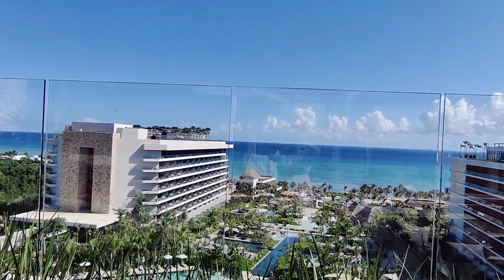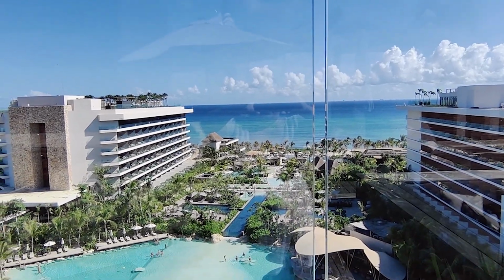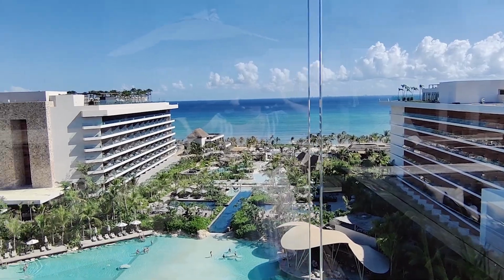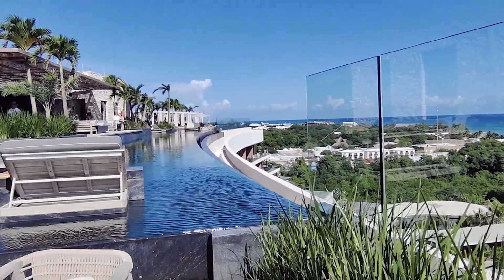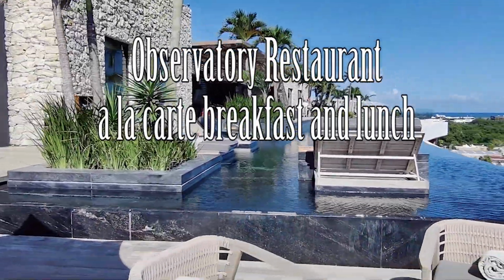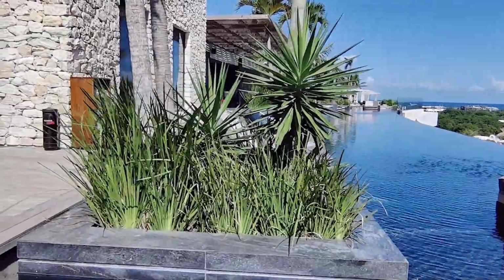Let's move on to the restaurants. There are 7 a la carte restaurants, most located in the main building, one on the beach, one buffet near the check-in area, and they also have a 24-hour coffee shop. The Observatory Rooftop Restaurant is open for preferred club guests for breakfast and lunch.